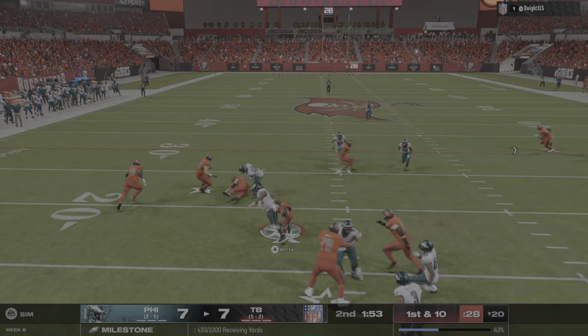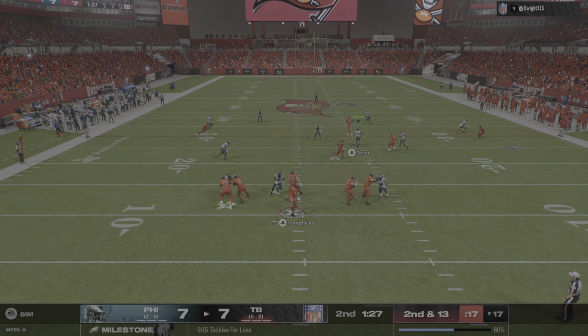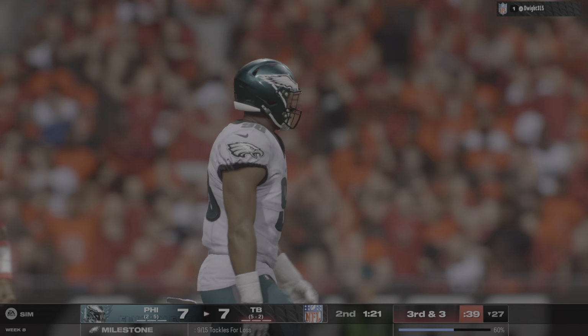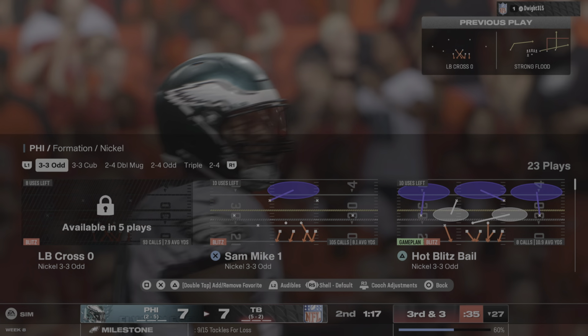This is White on the screen. And he goes nowhere. He'll lose yardage back at the 17. Operating from the gun. Humphreys. He'll get that out to the flat to White. And they'll bring him down at the 27-yard line. And we see another pitch and catch there to the running back.